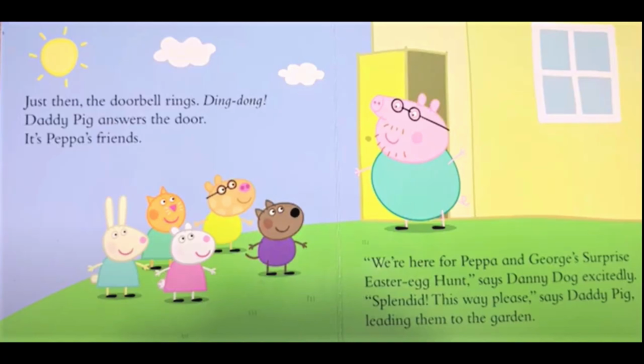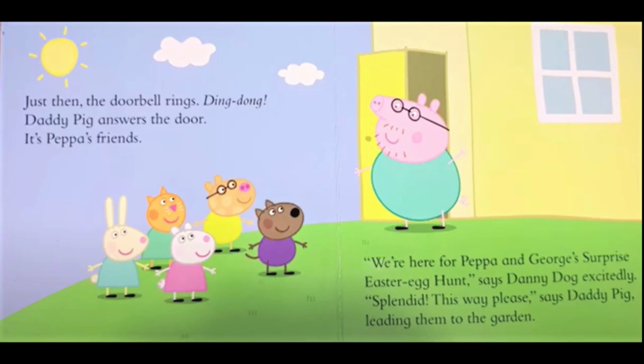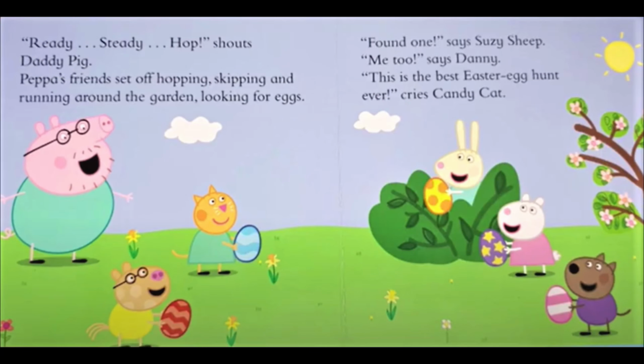"We're here for Peppa and George's surprise Easter egg hunt," says Danny Dog excitedly. "Splendid! This way, please," says Daddy Pig, leading them to the garden. "Ready, steady, hop!" shouts Daddy Pig. Peppa's friends set off hopping, skipping and running around the garden, looking for eggs. "Found one," says Susie Sheep. "Me too," says Danny. "This is the best Easter egg hunt ever, meow," cries Candy Cat.